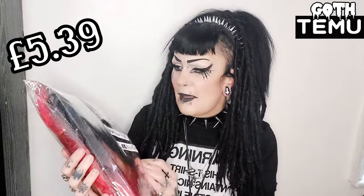I'll put the price here. I didn't realise, but there is 4 packs of hair in here. So there is so much hair. Yeah, but I thought we could do another whole dreadlock making video at some point. And I can have my red hair, well, slightly my red hair back again. And I won't have to worry about dye.